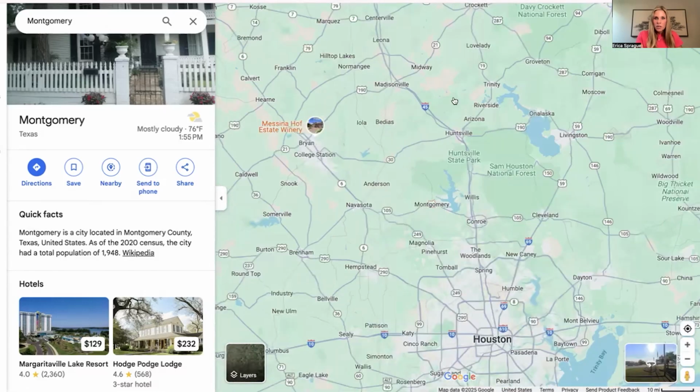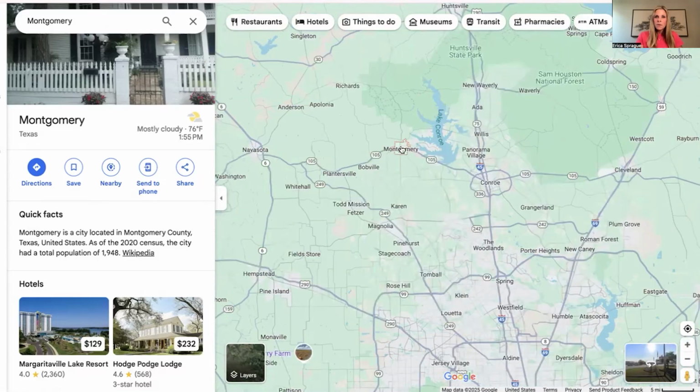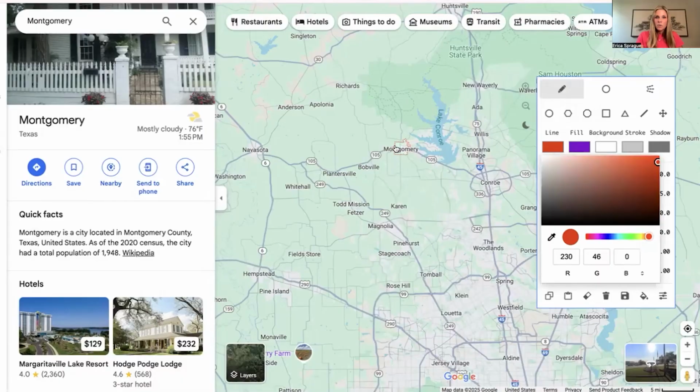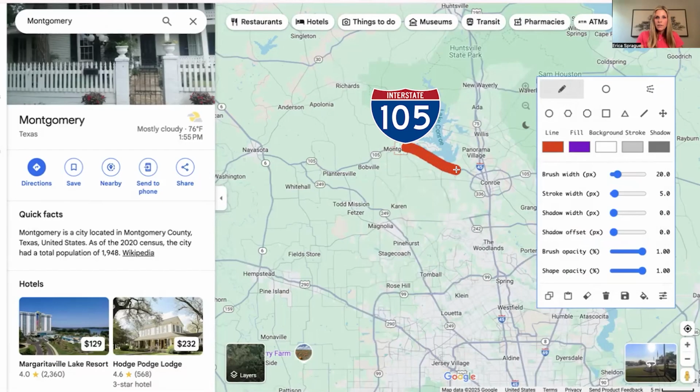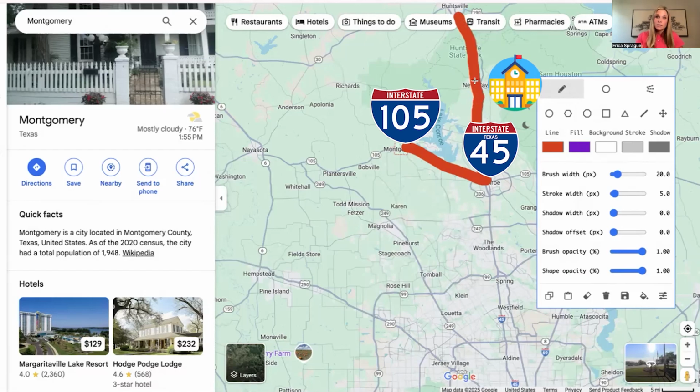So you might be wondering, is Montgomery close to colleges? And the answer would be yes. So Montgomery is the closest to Sam Houston State. And Sam Houston State, you're going to jump on 105 and take it to 45. And you're up here in Huntsville. About 30, 35 minutes, again, depending on where you're leaving from. Sam Houston also has a new medical school that is closer down here to the Woodlands. So that is Sam Houston.